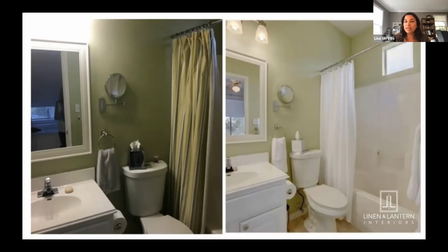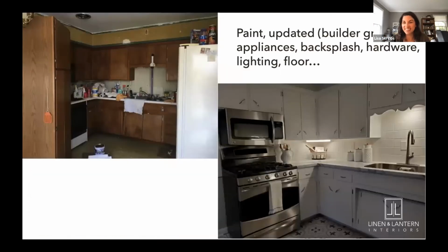So when you're doing showings, it's about feeling fresh and clean and that your tub is clean. That's huge. And toilet, even though the cover will be down.